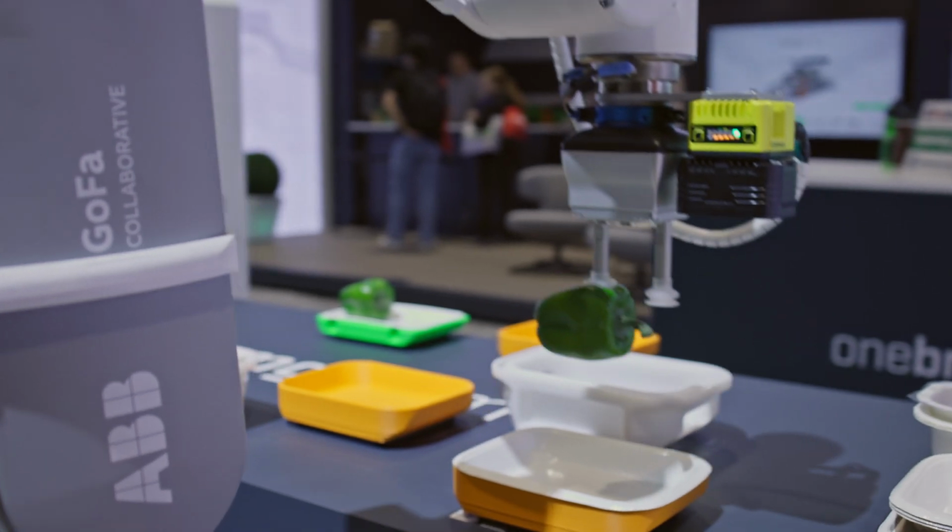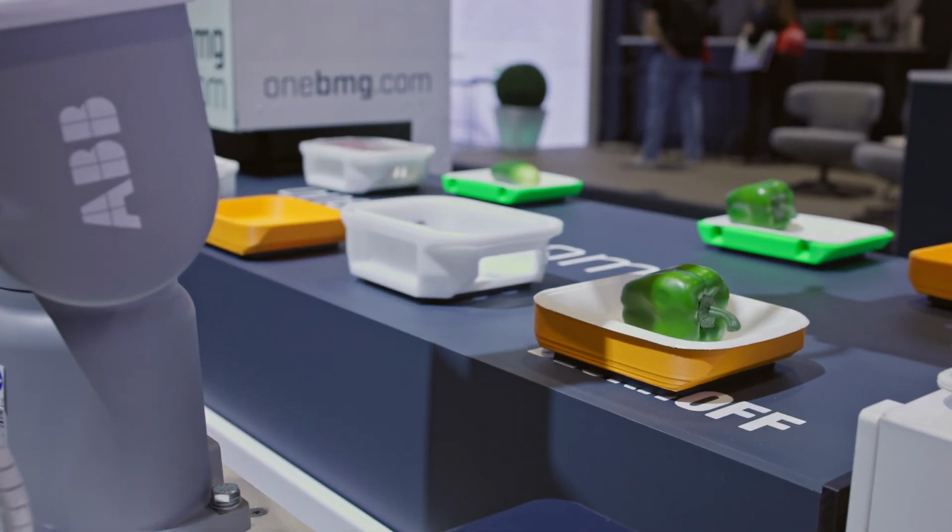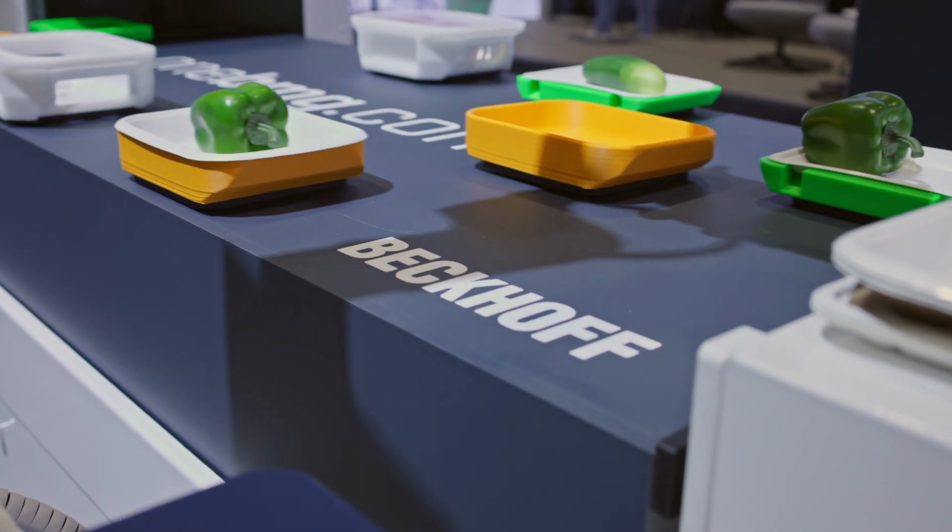The support that we have received from Beckhoff has been fantastic. They've always helped us through any difficult situations we may have encountered.